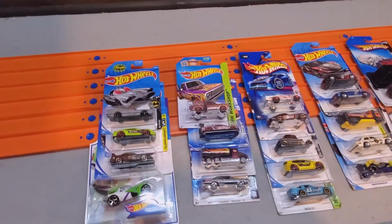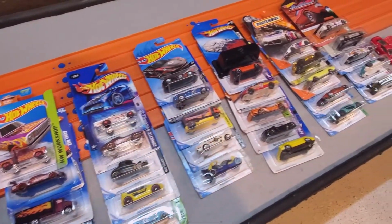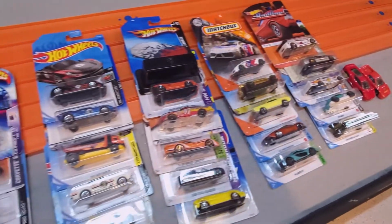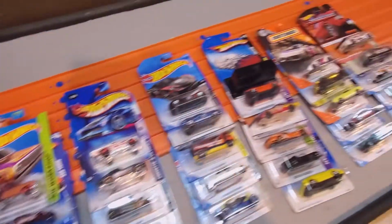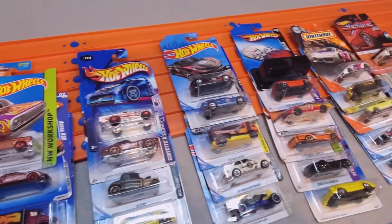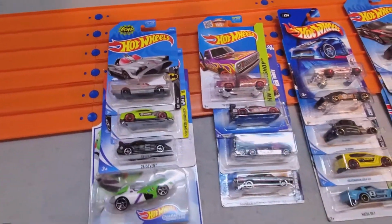I'd like to welcome you guys for another action-packed evening of Hot Wheels racing. I got another list of cars lined up here. All newbies. Well, except for the two over there, fresh out of the pack. Randomly picked. And we're going to see who the fastest one here is.